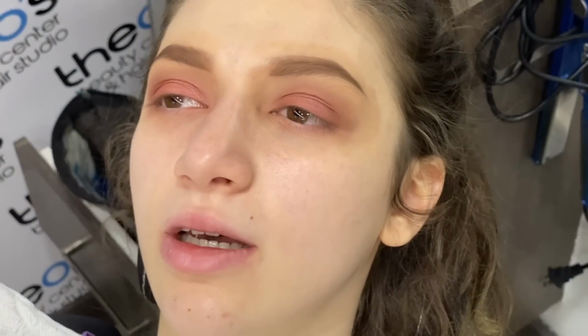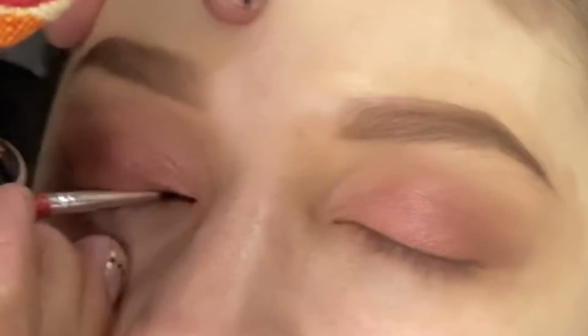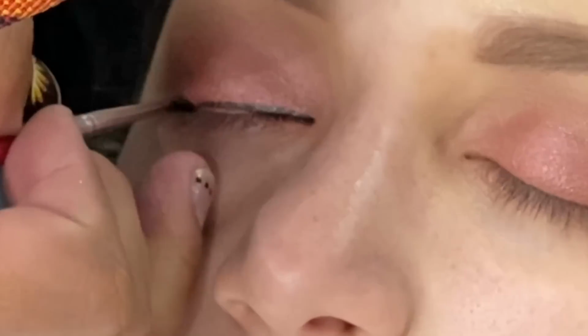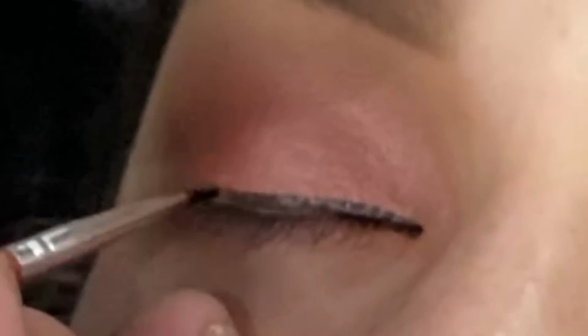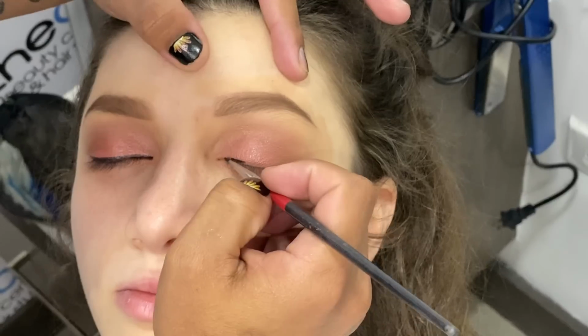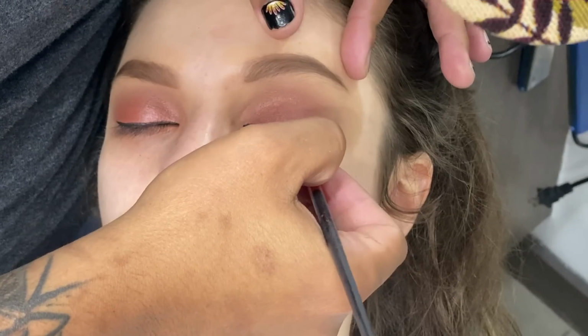He does suggest to use eyeliner. Now, the eyeliner I had in mind is very, very light eyeliner. I didn't want anything too thick because that loses the whole point of the makeup. So when he does do my eyeliner, I feel like it was a little too thick. I felt like it was a little too dark and just not natural. But whatever, we're moving on.